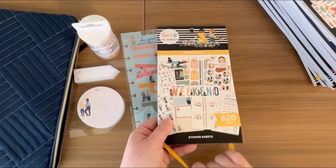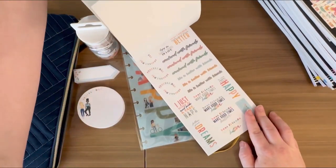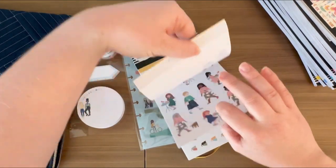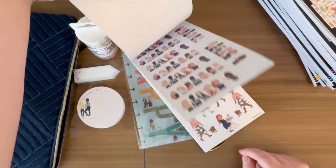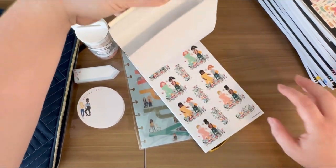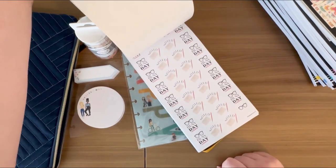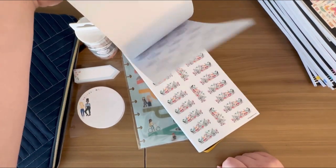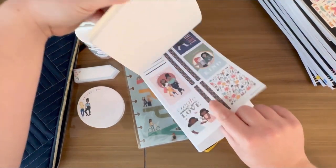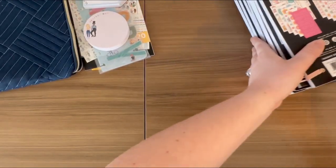Then this sticker book. Oh my gosh, it's been so long since I got a new Squad Girls sticker book. I like these colors. There's me. Ooh, these are cute. So fun. Now, the rest is all sticker books.